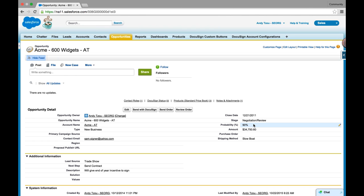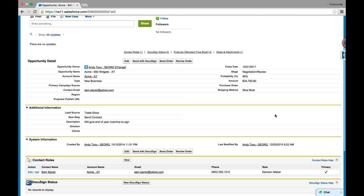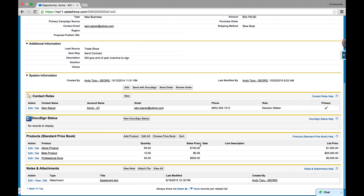So with 3 minutes on the clock, we're looking right now into the opportunity that we want to close. You'll see it's in a certain status right now. It's at negotiation review. We have all the details already set for our customer. We'll see what products they want to buy. The agreement's already been agreed upon. So all we have to do then is go ahead and send out that document. But before we do that, let's go ahead and see what else DocuSign can do.